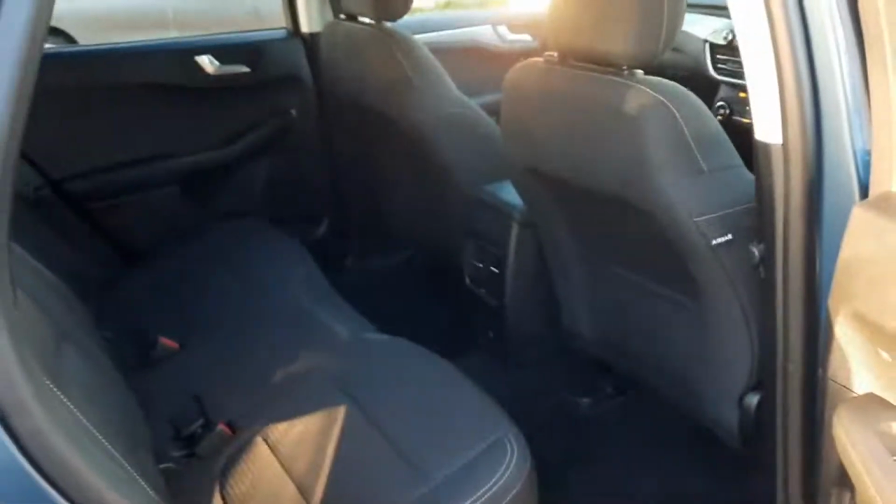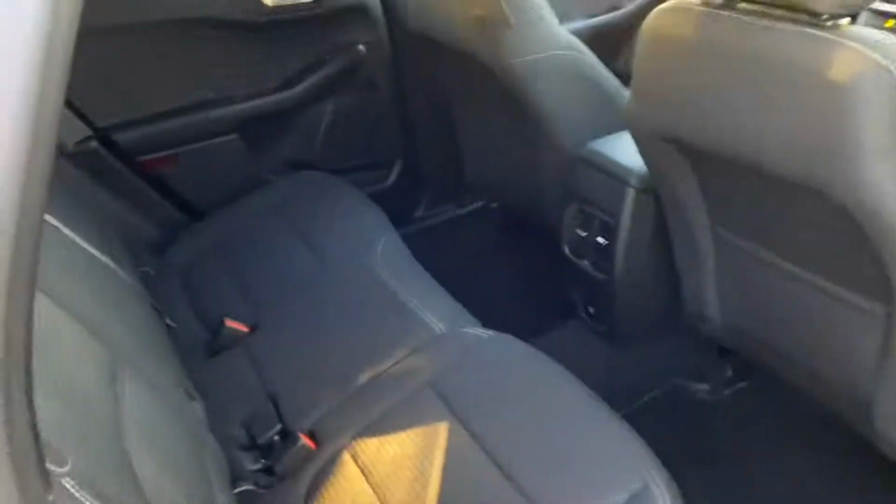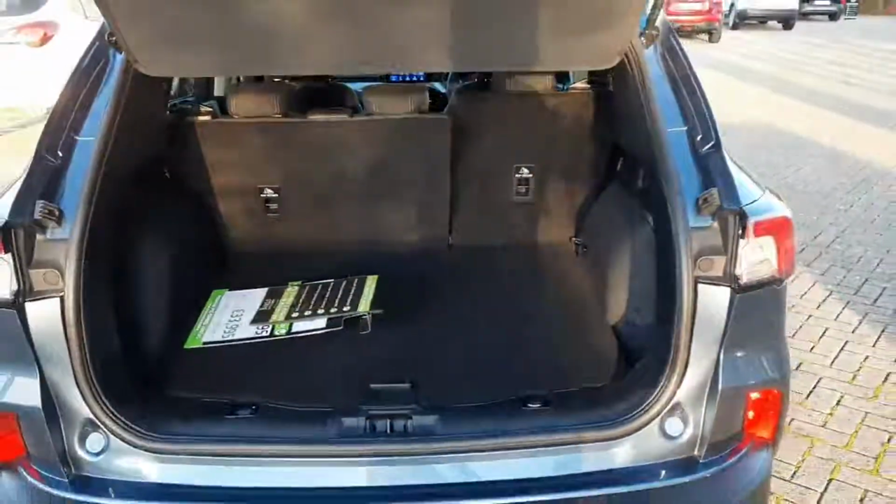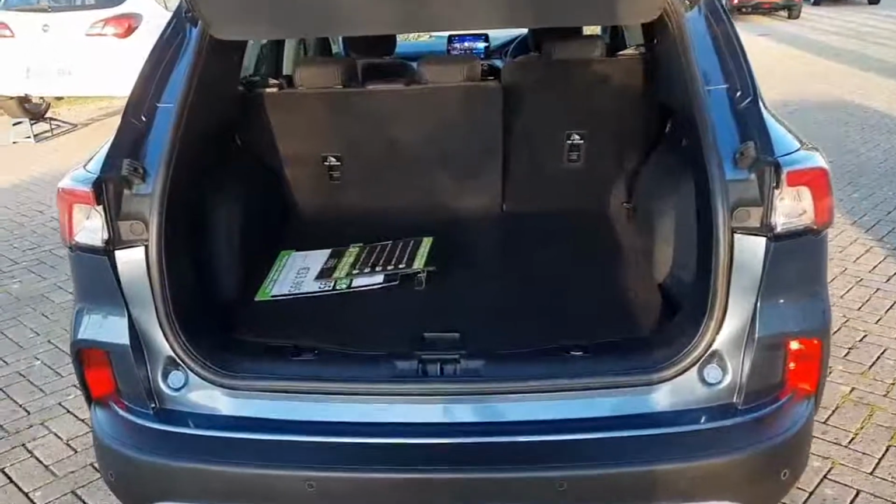As with any other Kuga, loads and loads of space in the back. Plenty of leg room. And of course, as with all the other Kugas, you can choose to move the rear bench, and the other part of the bench does it too, forwards or backwards, to make either more or less of the leg room in the front or the boot space in the back. And into the boot then. Big square opening. There's no loss of boot space down to anything to do with the electric side of things or cables or anything like that.